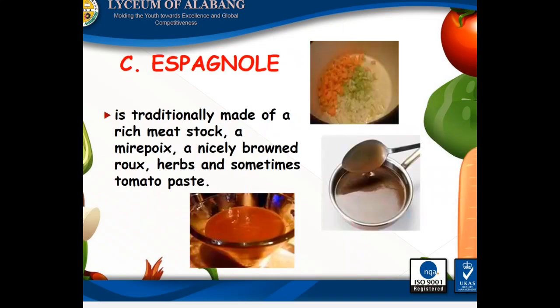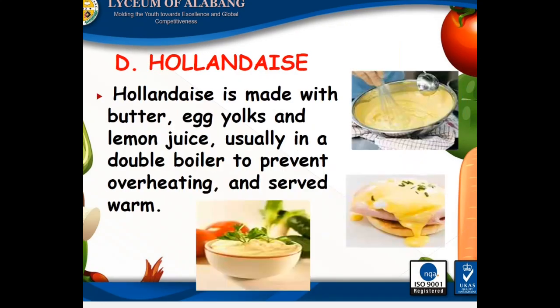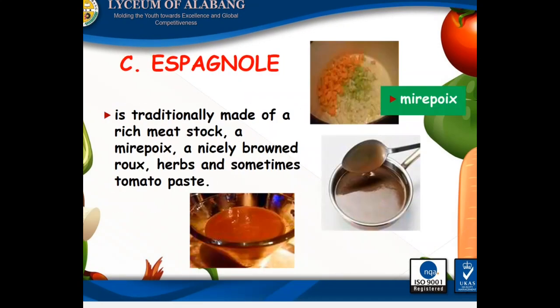Next is espagnole. It's traditionally made of a rich meat stock, a mirepoix, a nicely browned roux, herbs, and sometimes tomato paste. Espagnole is a brown sauce that uses veal stock as a base and is thickened with a dark roux. The base of the espagnole sauce is made from a stock of roasted veal bones and roux, and its longer cook time permits the development of a rich character.